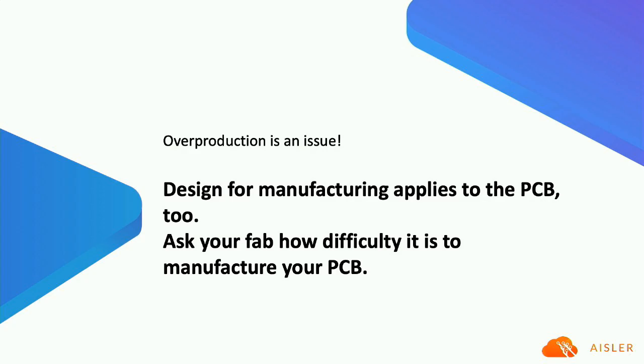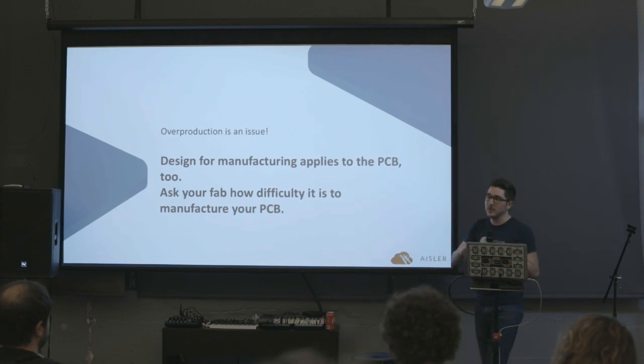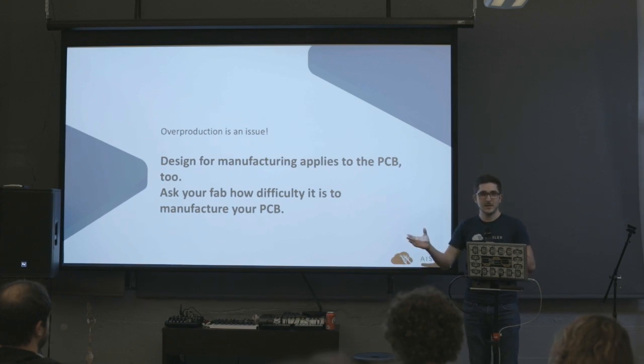What a lot of people don't know, and I think this is really important when it comes to the production of PCBs, is PCB production is a chemical process. So you always have to produce a bit more than what you require. Whenever you need 10 pieces, the factory does some estimation on how high the risk is to produce this PCB, and based on this calculation, has a factor. So if you need 10, and it's really complicated to manufacture, the fab will probably manufacture 20 pieces to make sure you get the right amount of working PCBs.